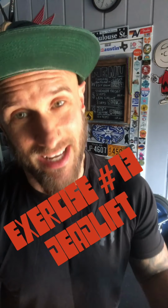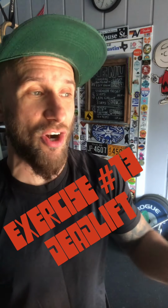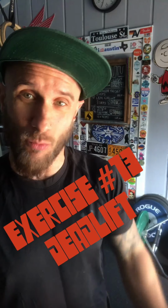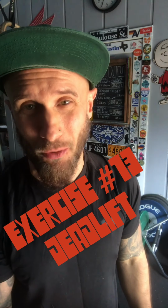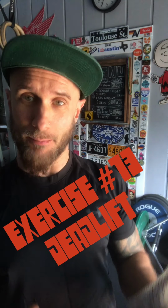Number 13, my favorite exercise of all time, and I think arguably the most important exercise that pretty much anybody can do, would be a deadlift. The deadlift used to be called the health lift in the late 1800s and early 1900s. The exercise has been around for a long time. It's basically where you pick up dead weight from the ground and you pick it up to a standing, tall, correct posture exercise. The exercise is important because it works all the muscles that are responsible for upright posture. And upright posture is what makes us human, and I'm gonna go more into that right now.